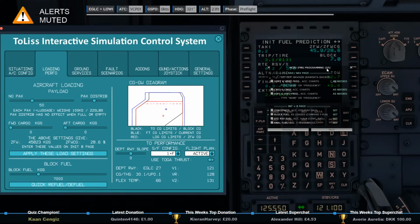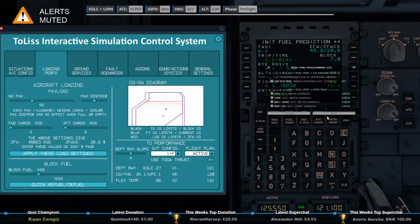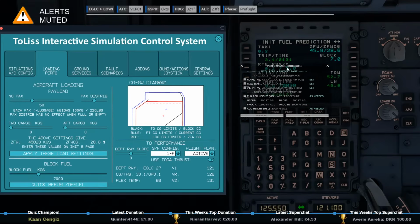I think I have to do the performance next, so I'll keep this page open. What is all this? Second flight plan. Nope, I won't do that today. MCDU performance. Takeoff page.